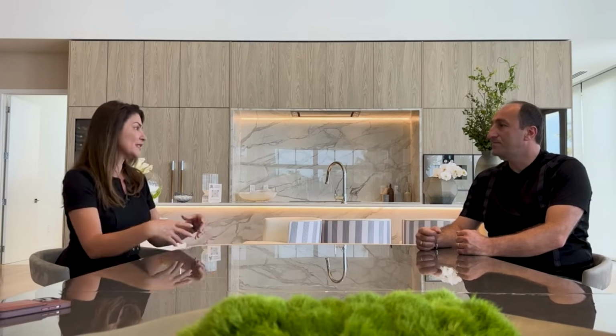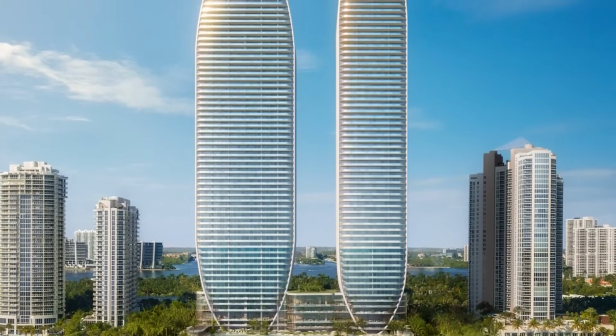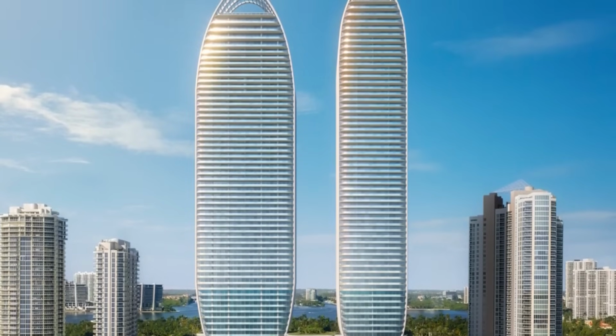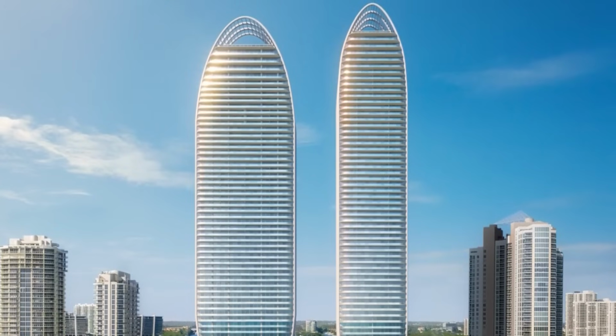Absolutely. Now, talking a little bit about the timeline, you have two towers. Which one are you going to start first? Which one is bigger? What is the privilege of one tower versus the other? I think they're pretty much the same. If you're buying the South Tower or the North Tower, you're buying the same development with the same architecture, the same designs, and the same amenities. The difference is that the South Tower is a little bit bigger. So when you look at the picture, you have a tower that looks wider than the other one. That would be the South Tower. And that's the tower that we're selling today.